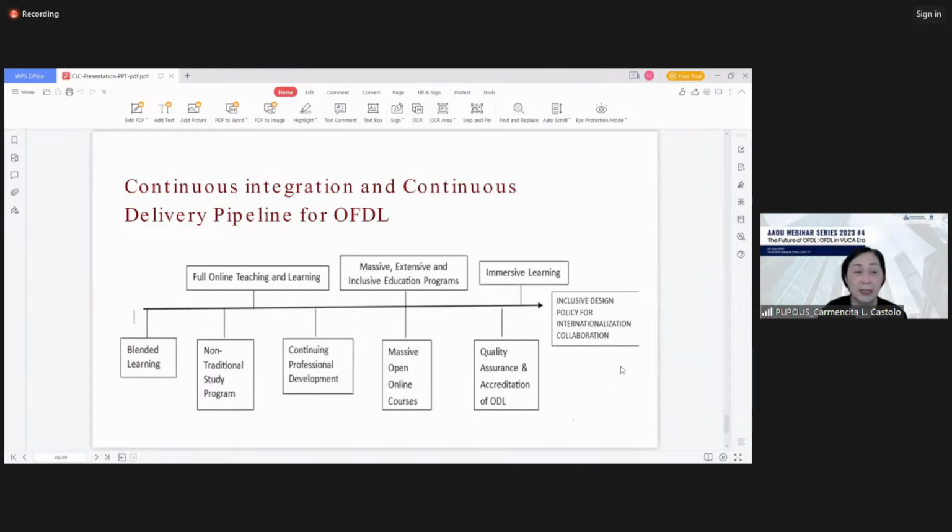Our humble beginning in the Open University of PUP is from the traditional correspondence distance learning to blended learning mode, the offering of non-traditional study programs that allow more flexibility for the professional learners, and our continuous commitment to expand access to quality educational opportunities in delivering flexible teaching and learning management through massive open online courses and developing more massive, intensive, inclusive education.